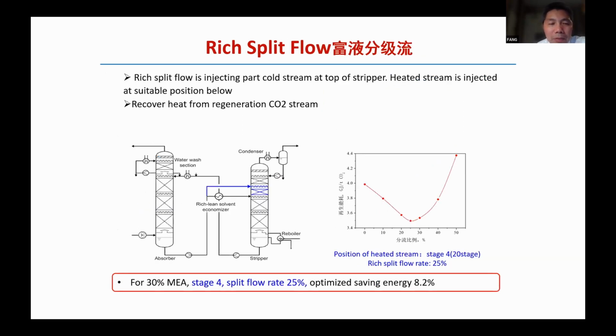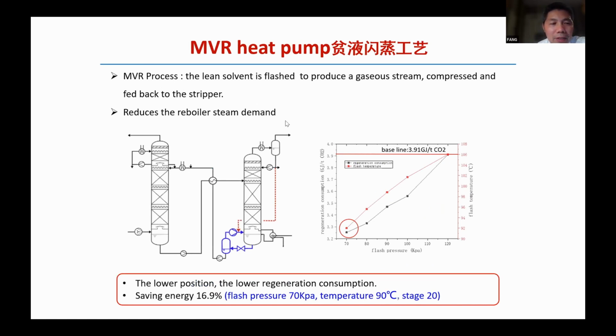And then the second process is, for example, the lean split flow. In the stripper, there is a lot of CO2 and steam emitted from the top because of the heating and regeneration process. For the lean split flow, we inject part of the cold stream at the top of the stripper, and in this way we can recover the heat from the regenerated CO2 steam stream. Then in this way we can decrease energy consumption. And then we have MVR.